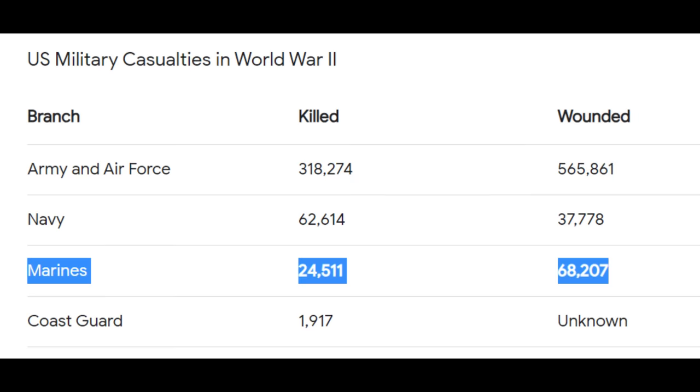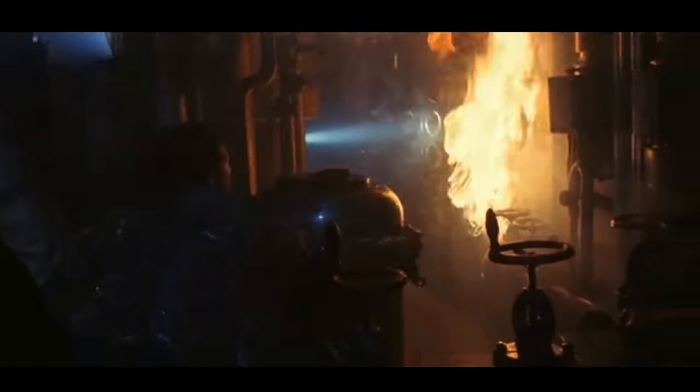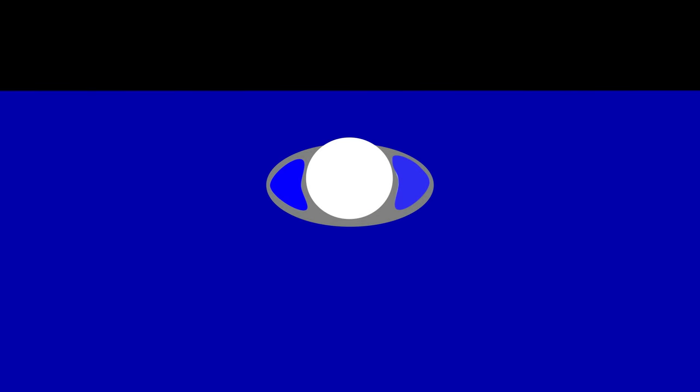But even without people trying to kill you, almost everything in a sub is fatal. If there's a fire, there's nowhere else for the fumes to go. And if you start taking on water, you have to get the water out of the sub quickly, otherwise the sub will become too heavy and you will sink.